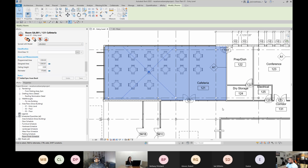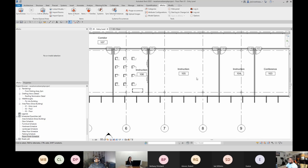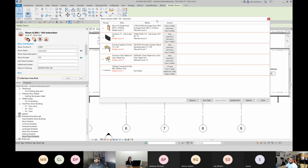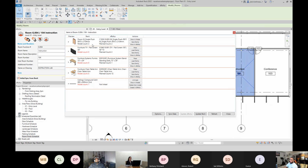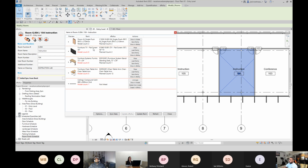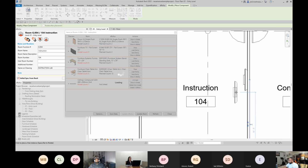Okay. So let's go to another room and take a look. You'll see that I have multiple instruction rooms here. If I look at this instruction room, you'll start to see that I've met my requirement for doors, but I have not met my requirements for the TVs, the furniture, or the tablet armchairs. Because we have this connected and Revit knows the families associated with the dRofus items, I can just start to hit place. It will select that family, and then I can come into my model and start to place that information.